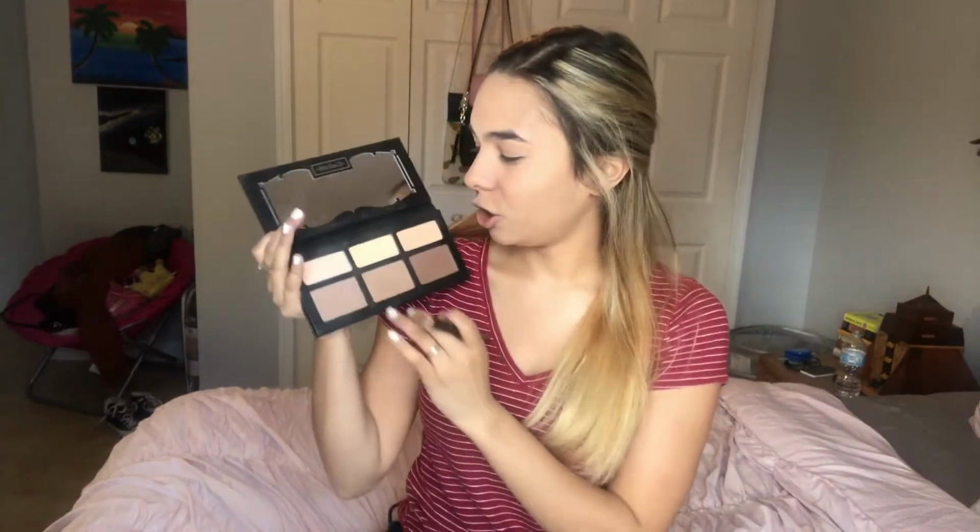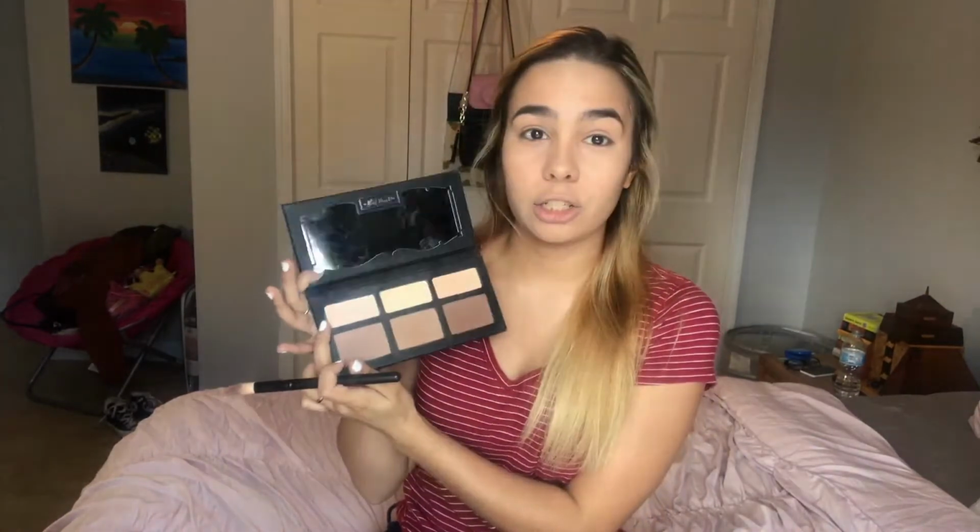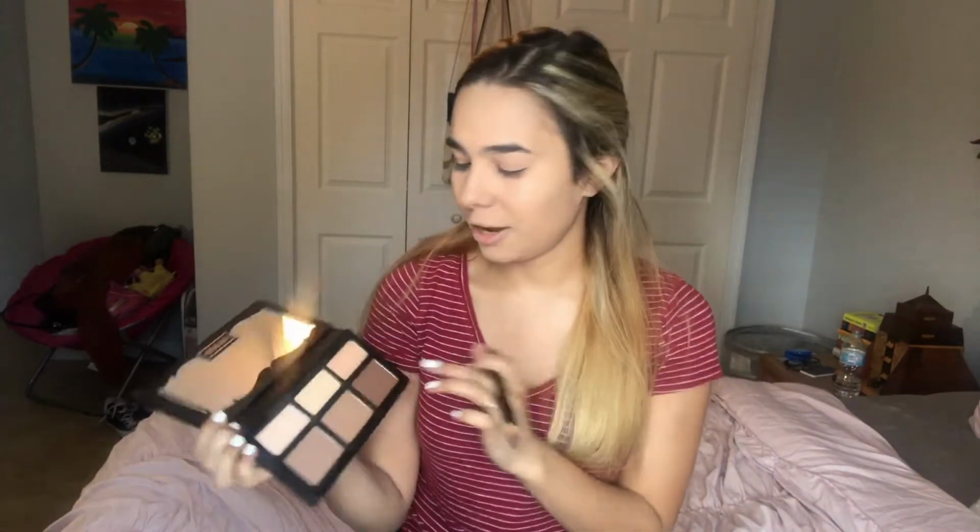Then I'm going to contour very lightly-ish and highlight my face using the Shade and Light Kat Von D palette. I always highlight my face first. I usually use this light shade for under my eyes, and also a medium shade for some things, and to contour I usually use the middle shade. Sometimes I use the dark shade if I'm going out, but for everyday use I'm going to use the middle shade.